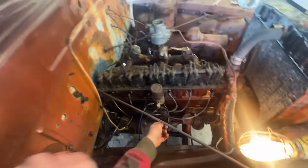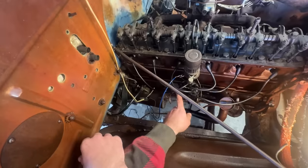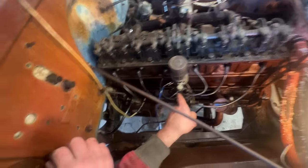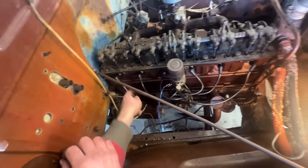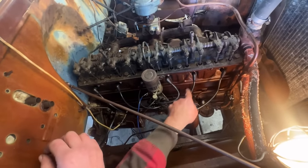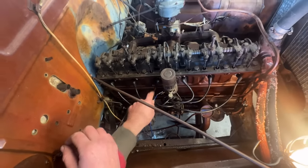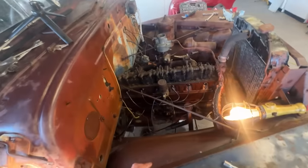So 1, 5, 3, 6, 2, 4, 1, 5, 3, 6, 2, 4. Okay. Firing order is correct.